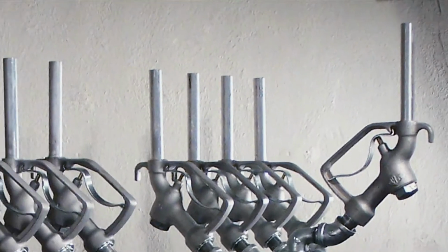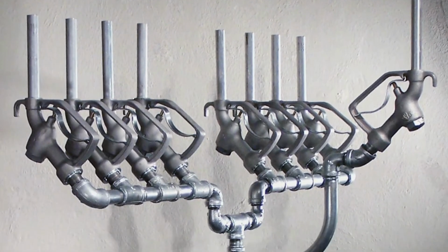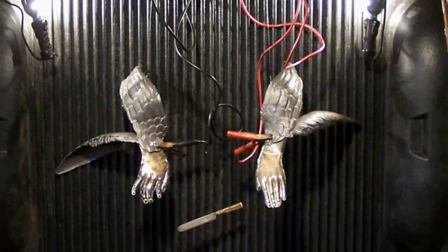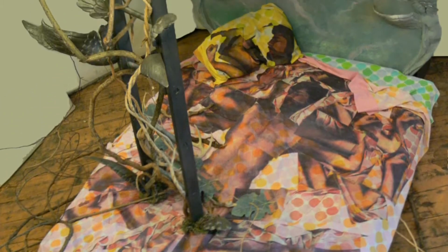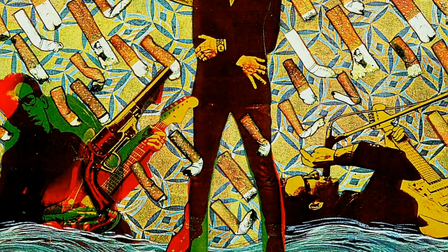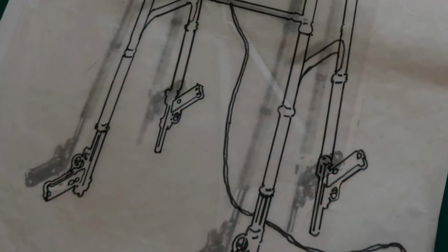In other of my works, I've used gas pump nozzles, wings amputated from plastic swan planters, grapevines and vintage ladders, cigarette butts for Elvis Costello's Don't Tread on Me, for Rolling Stone, and a Fabergé moon clock for Pink Floyd's Objects of Fantasy, etc., etc.